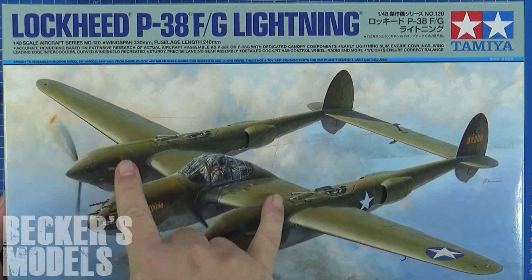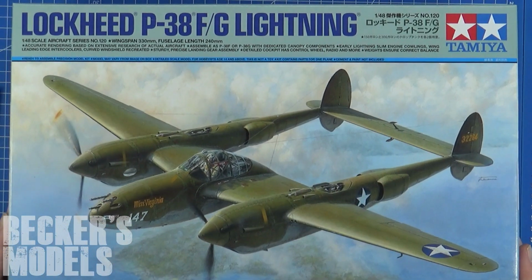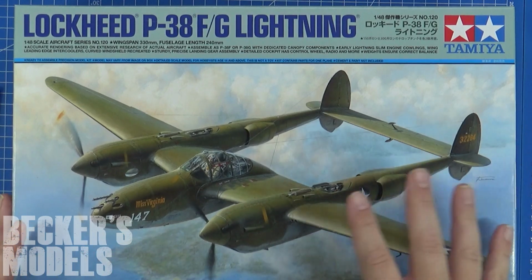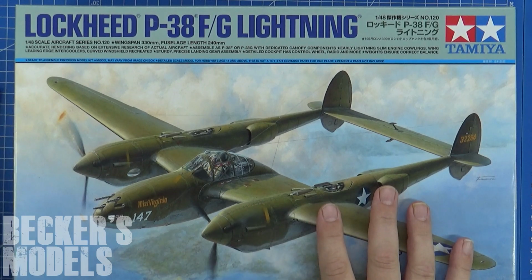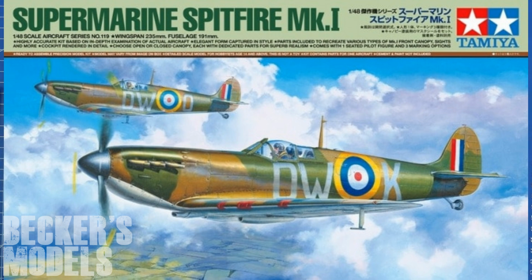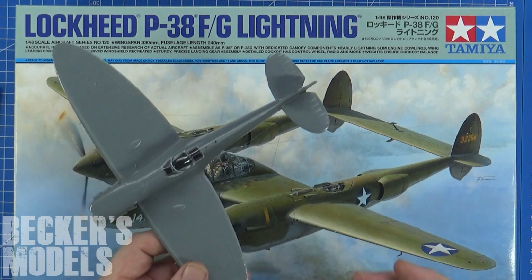Now this P38, yeah, it's got two engines, but they have made some recent single engine fighter planes. While these have the same fit and engineering you'd expect from the ones made in the 1990s and 2000s, or actually a lot better because they're newer, the recent releases by Tamiya are at least one level up in complexity. They recently released a new Mark I Spitfire to replace this 1994 version, and it's amazing, but the parts count is at least double or more.